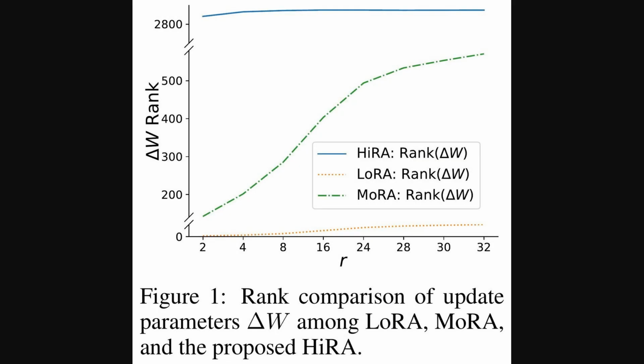Okay, so this first figure really visualizes a core idea. It compares the rank of the update parameters. These are the actual changes to the model's settings, often called delta W, for the proposed Hadamard high-rank adaptation versus low-rank adaptation, and another method, LoRA. Along the bottom is R, that low-rank dimension controlling trainable complexity.